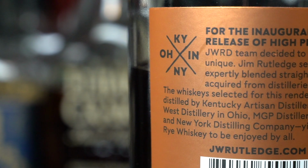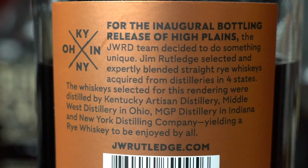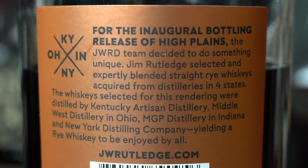So let me read it to you here. The whiskeys selected for this rendering were distilled by Kentucky Artisan Distillery, Middle West Distillery right here in Ohio, MGP Distillery in Indiana, and New York Distilling Company, yielding a rye whiskey to be enjoyed by all.